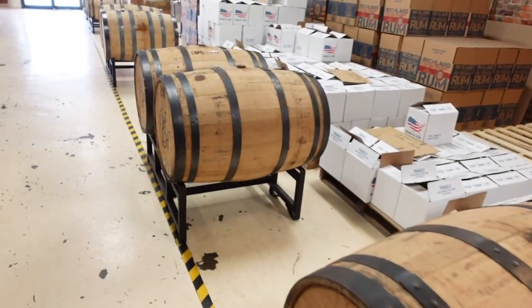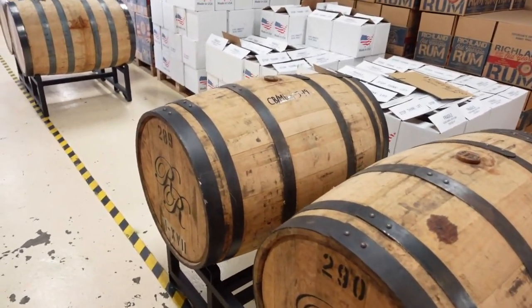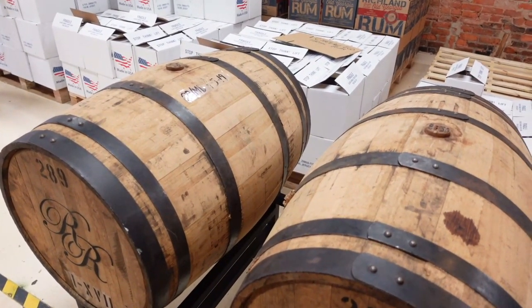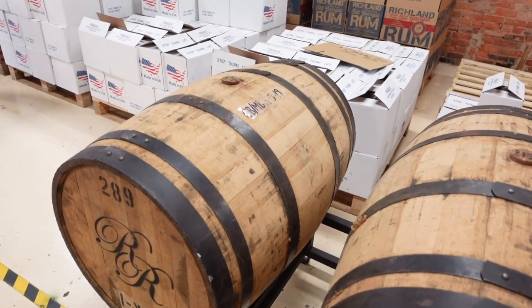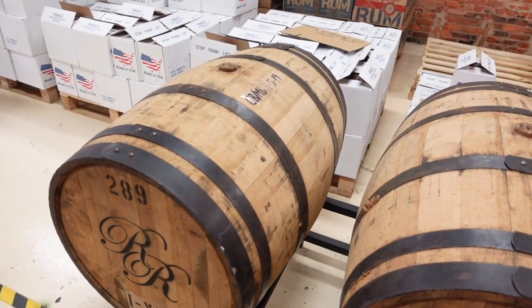So now, are these wooden barrels, do they add to the flavor of the rum? Right. So with our rum, the main difference between us and a lot of rums is that it's not just the rum. The rum itself is beautiful when it comes off the still. But the barrel plays just as much into the personality of the end product as the rum itself.